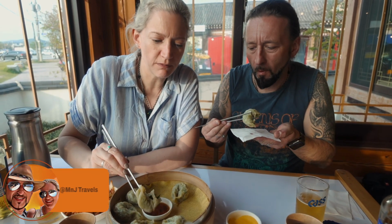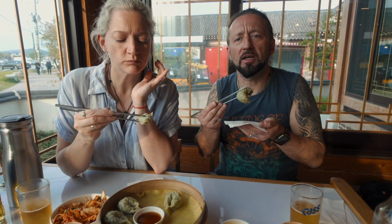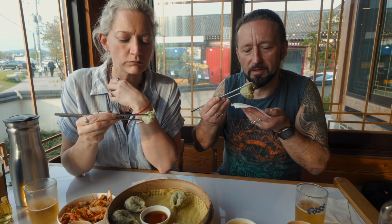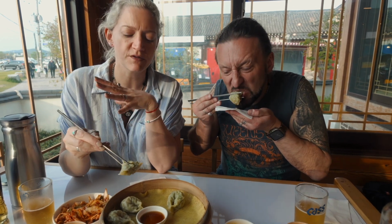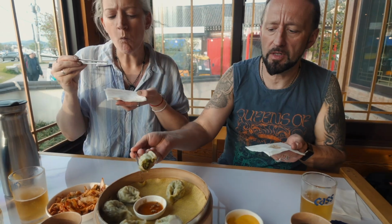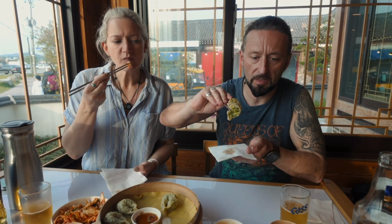Now with the dipping sauce. Very flavorsome. Interesting texture as well. They are quite chewy, but in a good way. And the soy sauce gives it a nice salty flavor as well. Goes well. You can taste the spices. You can taste the herbs inside. Very cool.